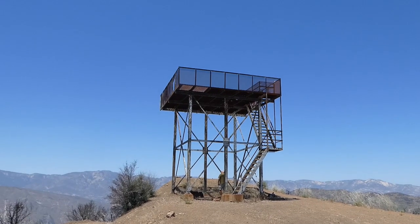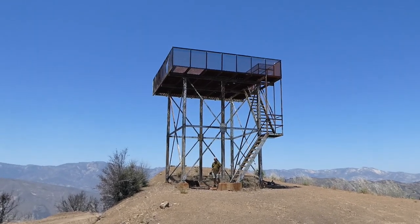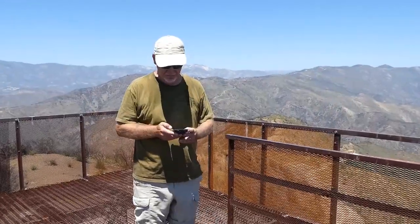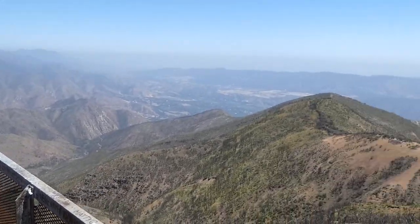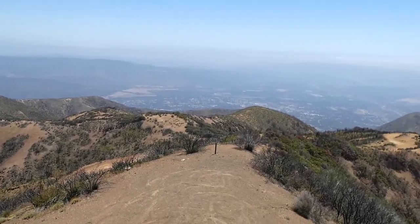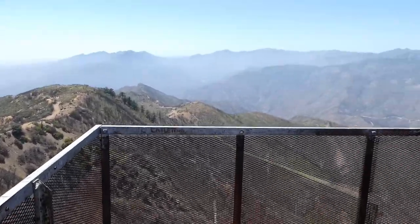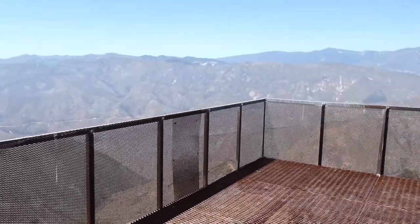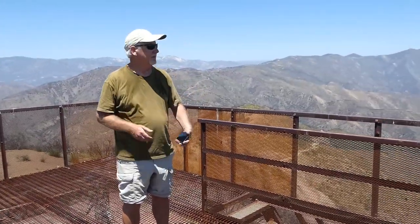We made it to the fire tower. What do you say we go up and take a look and see what the view looks like? So it's not the tallest hill around, but it certainly affords a very, very nice view. That direction you can see the ocean. Lake Casitas is over there. Looking up Highway 33, Verdes Blancas, and back to Matt.